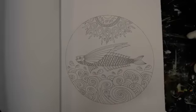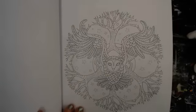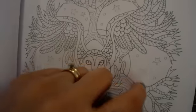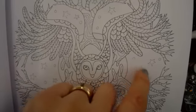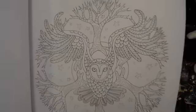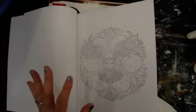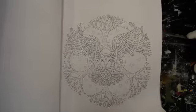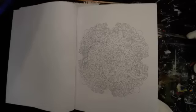I'm going to flip through real quick, guys, and let y'all take a peek at it. And I really want to color this owl. Look, the stars, you could paint the background black right there. We'll see how much time we have. Of course, if I do an art project after the happy mail, it'll be a separate video. I just want to show it to you in this segment.